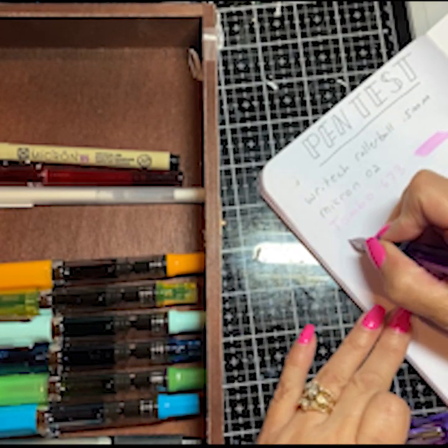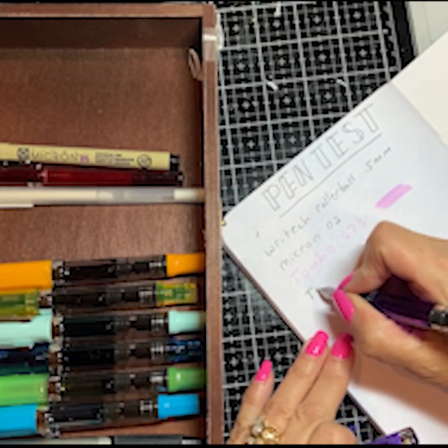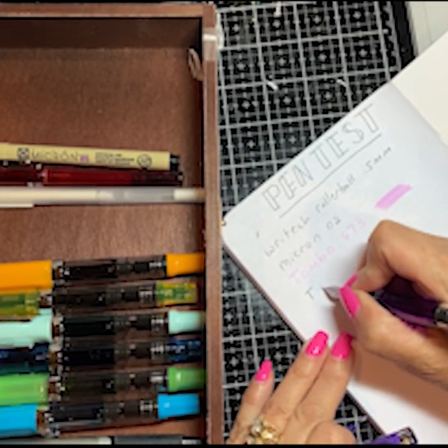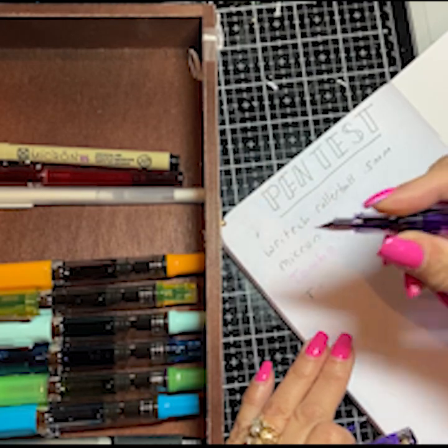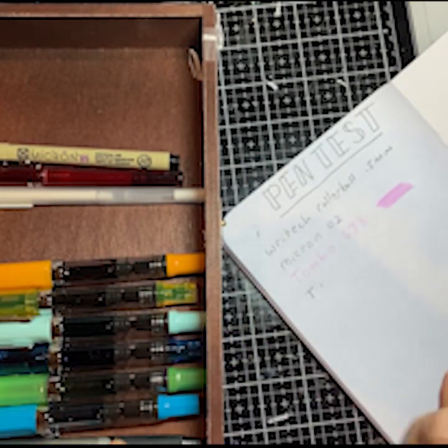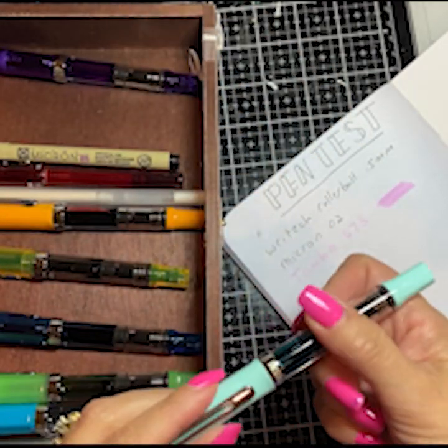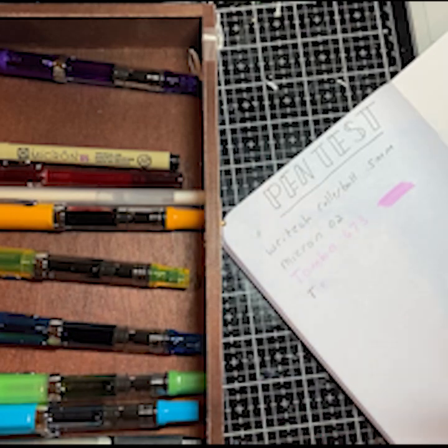So let's do TWSBI. I don't think it has ink. No, it's running out. This one has no ink. All right, forget that one because it has no ink in it. Let's try just a different one. Let's try this blue TWSBI.